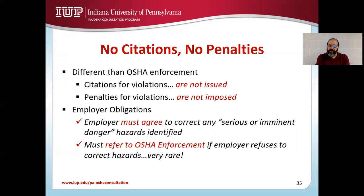If you have a training deficiency, we have PowerPoint presentations. We also have some short videos on our website that you can use. So we try to make it as painless as possible, but also as easy to implement the requirements that we identify as needing to be corrected. And we work with you through the process. Generally it's going to be a positive experience if you use our program, and that's the way we try to structure our resources and to make sure that you have means to correct anything that we find that requires corrective action.